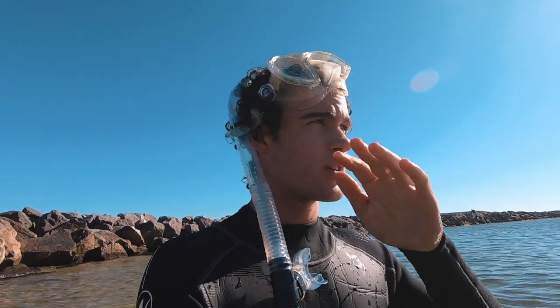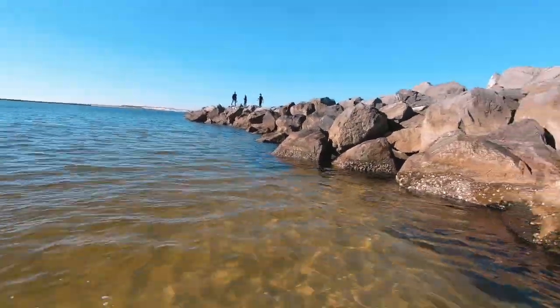Whew, this water is freezing. But so far, no flounder. I'm just going to continue swimming on top of the surface of the water and hope I see one. And then towards the end of the jetties, dive down and maybe catch a couple squirrelfish. I can hardly talk, it's so cold.